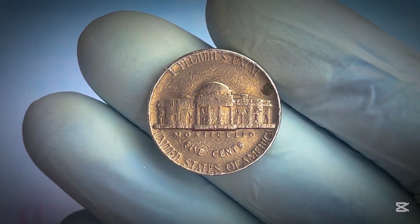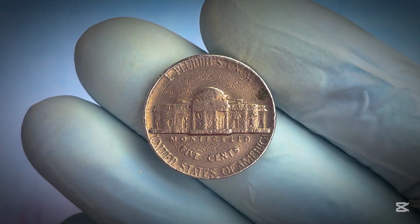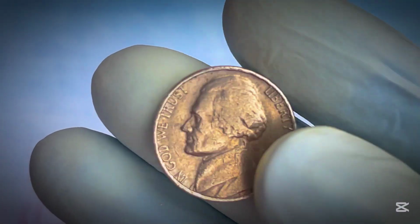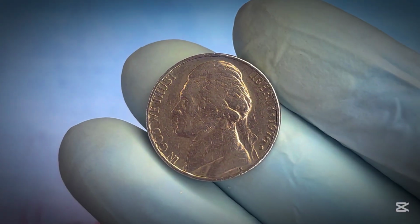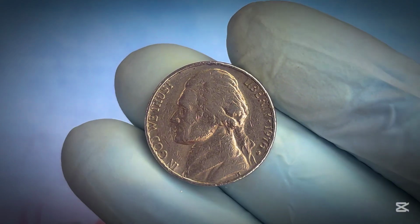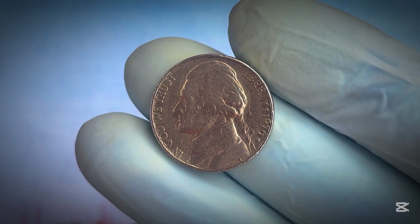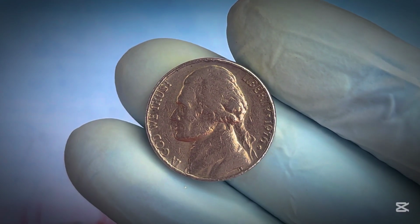So next time you're going through your change or that jar of coins on your dresser, take a closer look at those 1976 nickels. History, rarity, and potentially significant value might be hiding in plain sight. The 1976 proof-like Jefferson nickel is a perfect reminder that in the world of coin collecting, sometimes the most extraordinary treasures come disguised as ordinary pocket change.